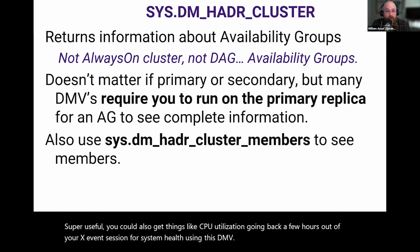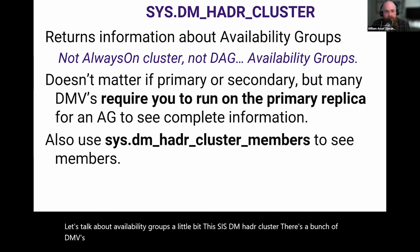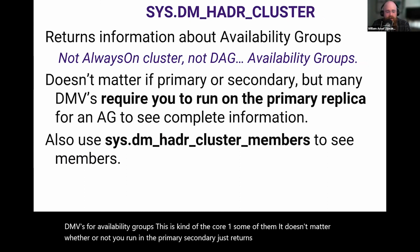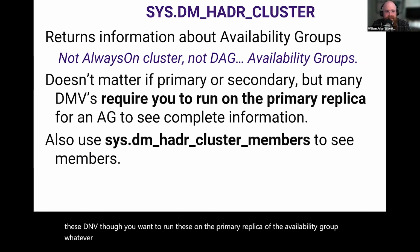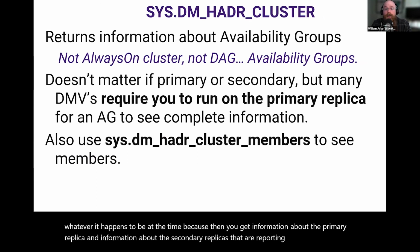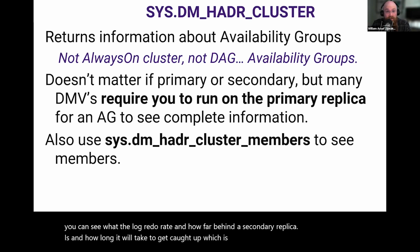Let's talk about availability groups a little bit. This SysDM HADR cluster, there's a bunch of DMVs for availability groups. This is kind of the core one. Some of them, it doesn't matter whether you run it on the primary or secondary, it just returns local information. Most of these DMVs, though, you want to run on the primary replica of the availability group, whatever it happens to be at the time, because then you get information about the primary replica and information about the secondary replicas that are reporting in. So for example, you can see the log redo rate, how far behind a secondary replica is, and how long it'll take to get caught up, which is essentially your RPO, right?